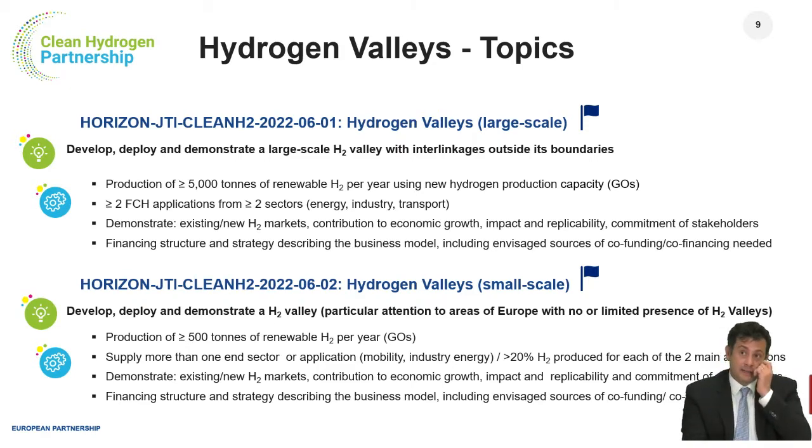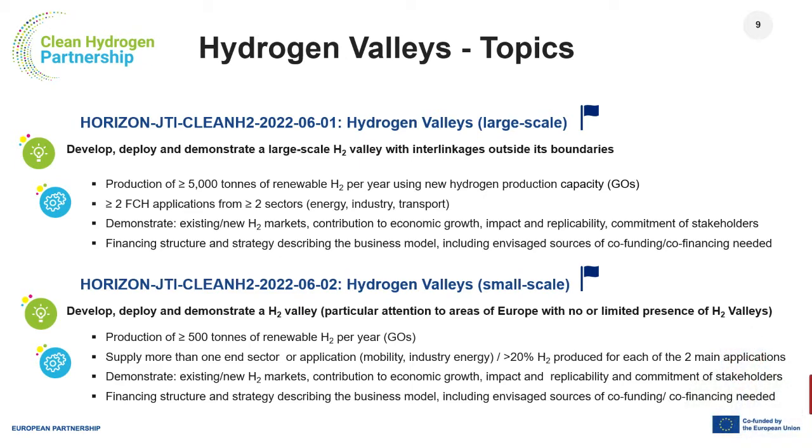development. The second topic is about the small-scale valleys, and it is quite similar, but here the focus is on areas of Europe with no or limited presence of hydrogen valleys up to now. The production rate, because it's small scale, is limited, at least 500 tons of renewable hydrogen per year, supported by a guarantees of origin scheme. They should supply, instead of two sectors, just one or more sectors or applications from the different sectors that we mentioned: mobility, industry, energy, and at least 20% of the hydrogen produced for each of the two main applications should be at least 20%, sorry.